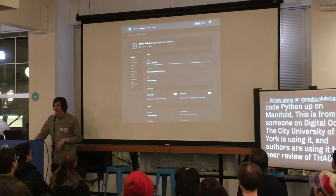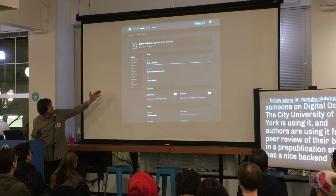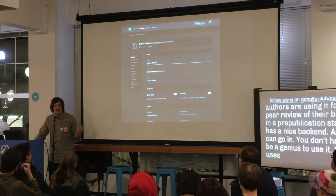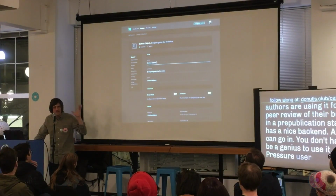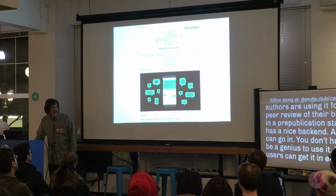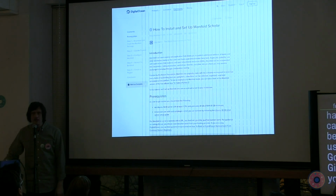Manifold has a nice back end. Anyone can kind of go in. You don't have to be a genius to use it. Press users can get in here. They can ingest text from EPUBs, Google Docs, Markdown, HTML, Word docs, combinations of these sources. It's on GitHub. It's open source. You can look at the code. You can contribute to it. You can download it yourself.